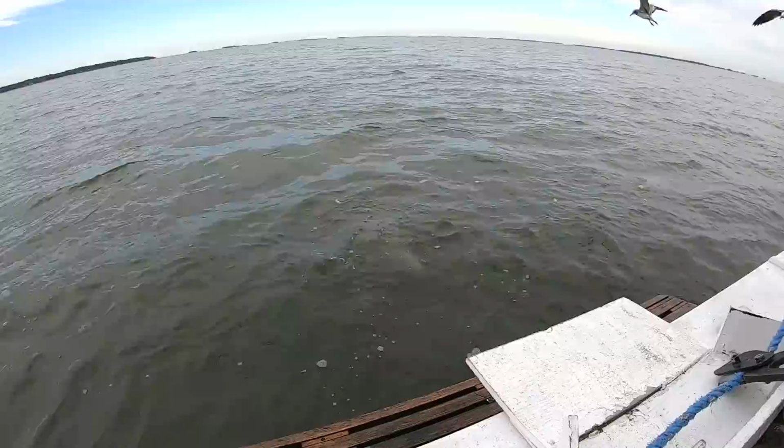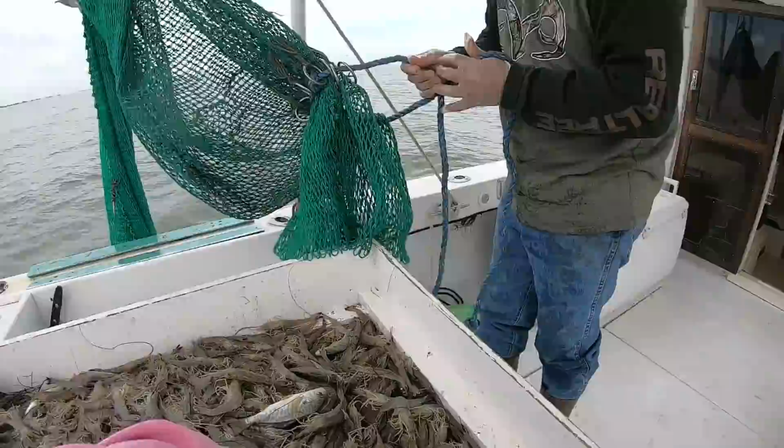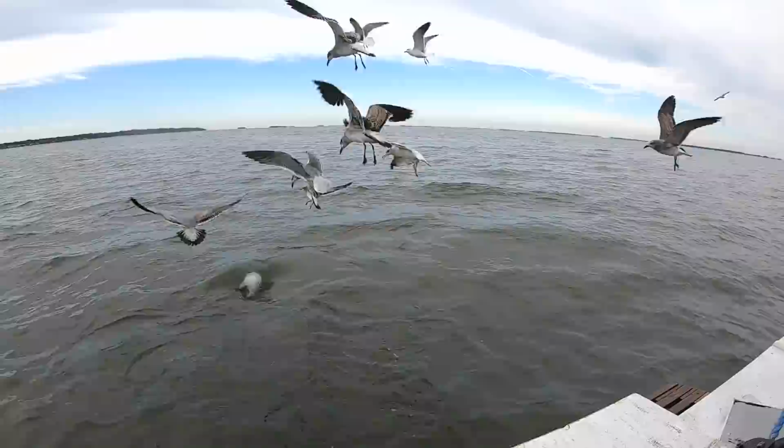Man, there's gonna be some people super excited to hear that we have shrimp. They've been asking us, are we gonna have any shrimp before Thanksgiving? And you know, we wanted to get out here and try to get them for you guys, and here we are. Made a big pull, guys. And here's that knot that I was telling you about.